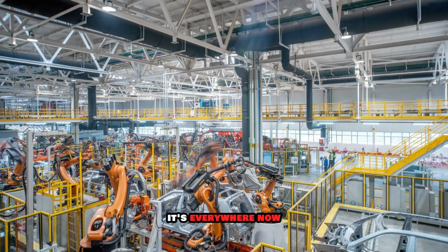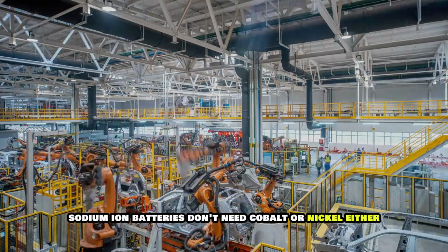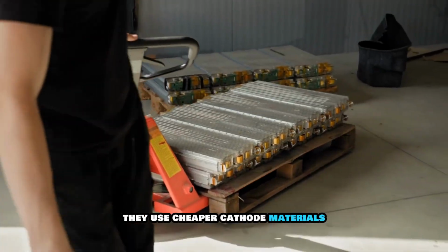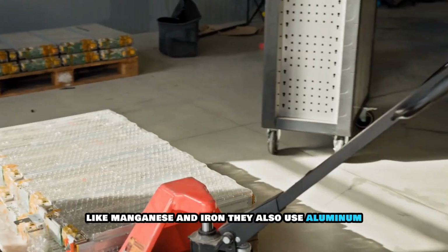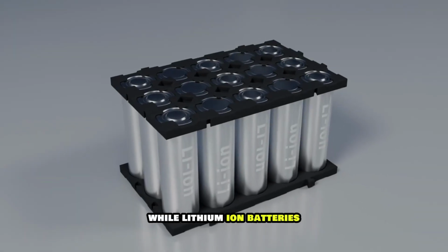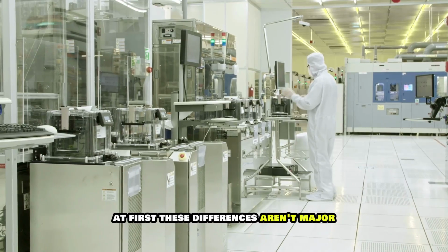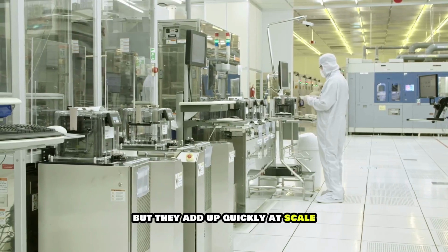It's everywhere. Now, beyond the raw material cost advantage, sodium-ion batteries don't need cobalt or nickel either. They use cheaper cathode materials like manganese and iron. They also use aluminum current collectors on both electrodes, while lithium-ion batteries require more expensive copper on the anode side. At first, these differences aren't major, but they add up quickly at scale.